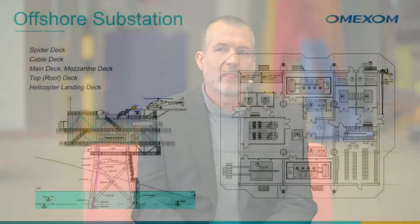Cables, as we heard, are of course the key link of windmills. Nevertheless, the offshore substations contain much more equipment. Can you give us some more insights into how it looks there exactly? Yes, for sure. Maybe we can get the slide.